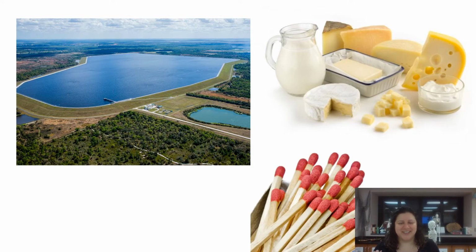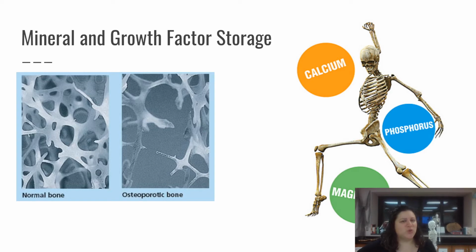Here's the next one. That big lake is a reservoir. The cheese should be making you think of calcium, and the matches of phosphorus. So bones store all of those things. They store about 90% of the body's calcium and phosphorus, and also trace amounts of magnesium. They also store growth factor, the cell signal that causes cell division to occur.